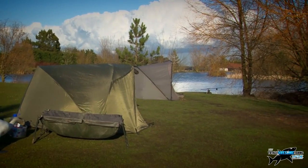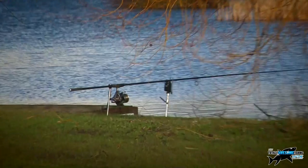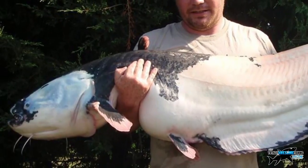Now, what does that mean, mandarin? That's a new one to me. Mandarin is rarer than an albino, because your albinos are more white, whereas your mandarin is more of an orangey colour. It's got some nice orange flanks down it, and some of the markings on there are even blue to some.